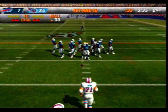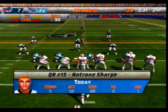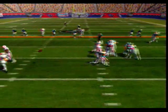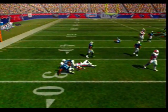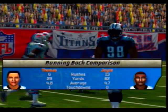First and 10. Ball on the 33-yard line. Out of the eye formation. Throws it. Williams is there on the stop. Now let's have a look at what our runners have done up to this point.